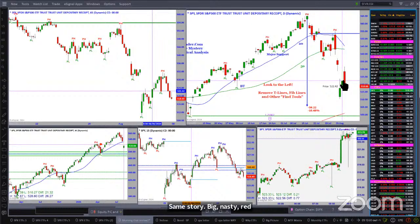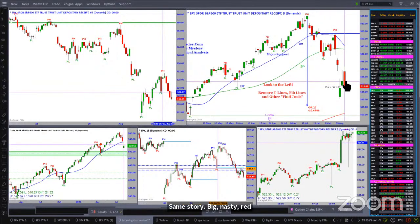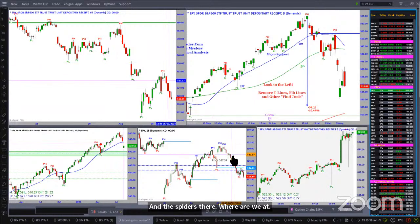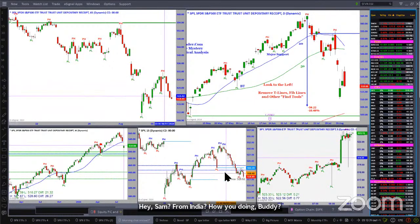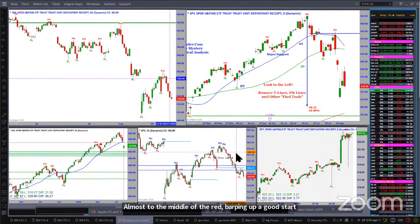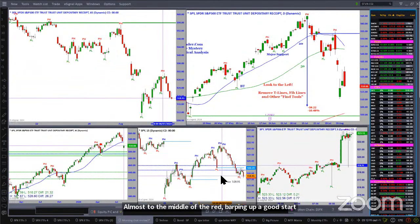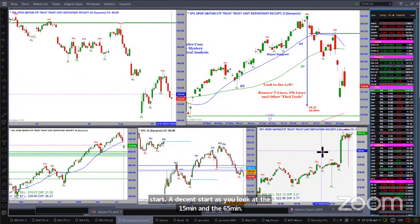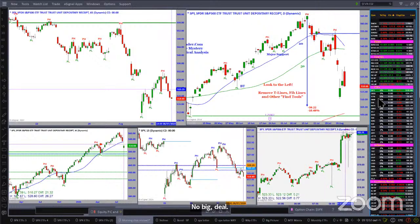Where is this? Copper up here, in the lower half, almost to the middle of the red bar, gapping up. A good start, a decent start. As you look at the 15-minute and the 65-minute, no big deal. You had a big momentum move down here. It broke the pivot low. Trying to hold here. It's in the middle of no man's land, so to speak. There's resistance up above. Maybe it can get up there, maybe it can't, maybe it goes back down, maybe it goes sideways here. We're still going to deal with some messy price patterns. That's just the way it is.